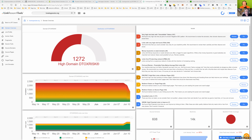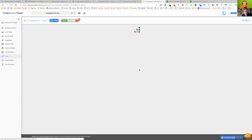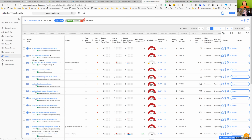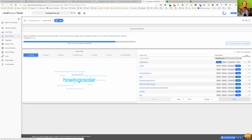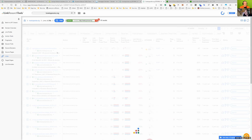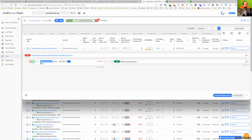The second biggest anchor in this is the word prevent, which is really weird. Prevent. And it appears on a lot of links, and I see the dot. I can explain that. There was a domain which I bought actually, and I redirected everything here to how to go solar, but I later on removed it because it didn't bring anything positive. Oh. So what we really need to look at is the redirecting domain. Was that preventip.org? Exactly, yes.